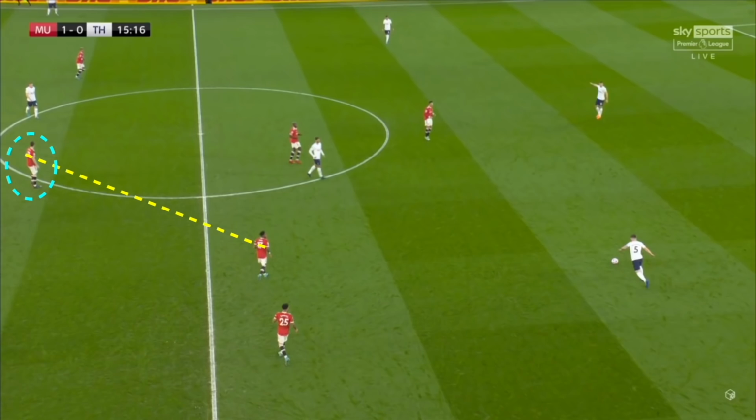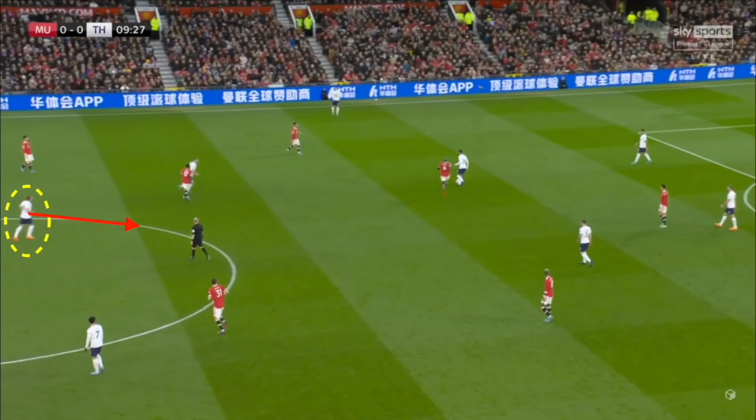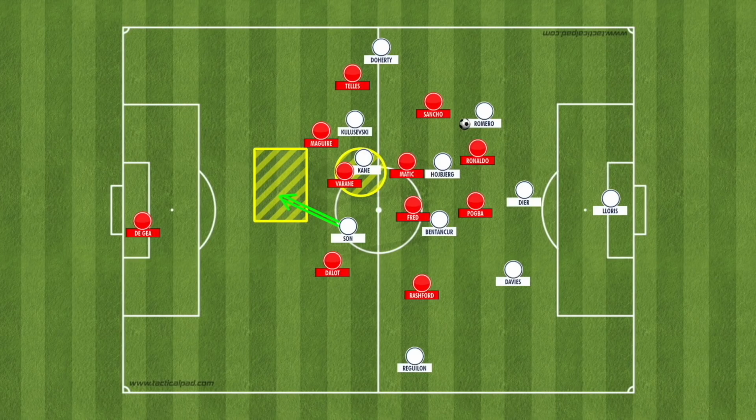With Fred pushing up and leaving Matic isolated, it seemed like the perfect opportunity for Tottenham to try to work the ball into Kulusevski and Son between the lines, or even better, get Kane dropping into those half spaces, dragging the centre-backs out of the back line and allowing Kulusevski or Son to make those runs in behind.